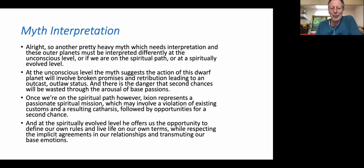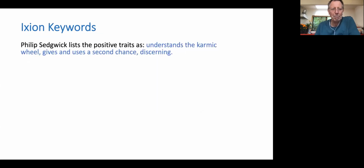So at the spiritually evolved level, he offers us the opportunity to define our own rules and live life on our own terms, while respecting the implicit agreements in our relationships and transmuting our base emotions. All right, well, that's me sort of wrapping it all up neatly. Let's have a few other people wrapping it up neatly.